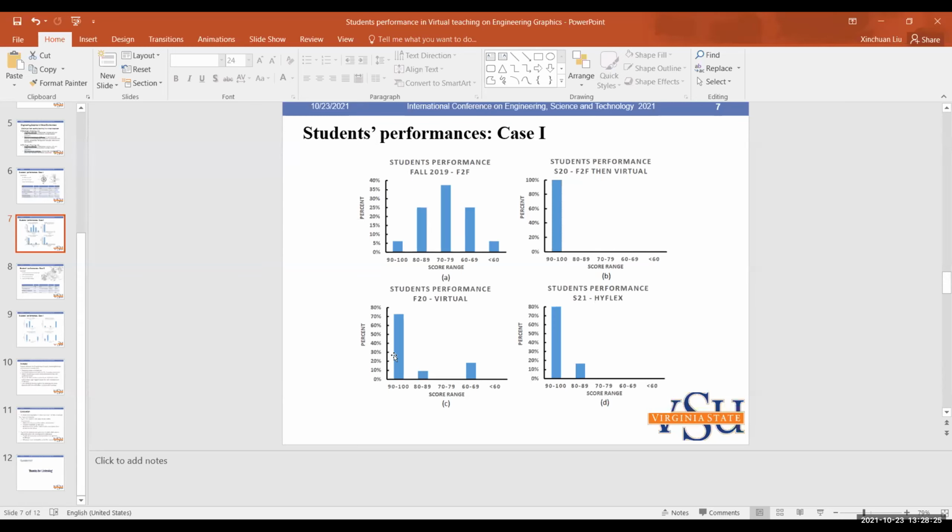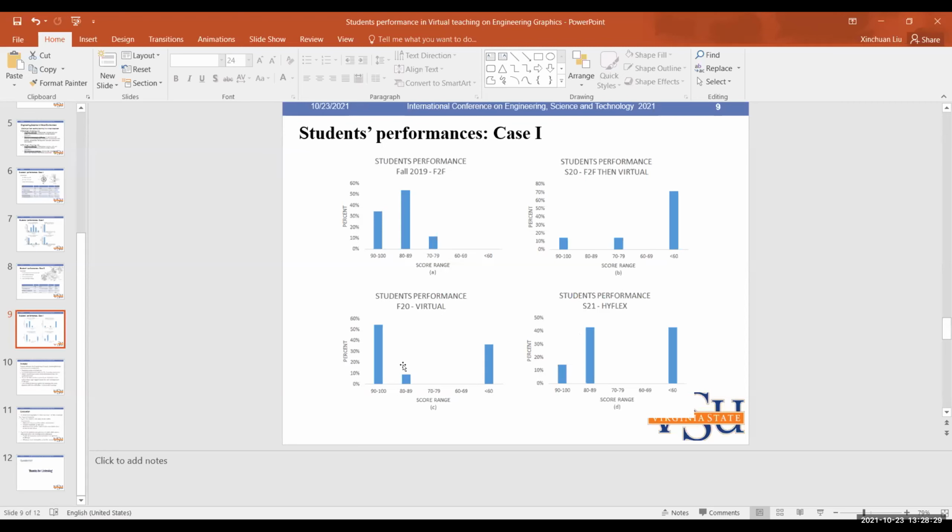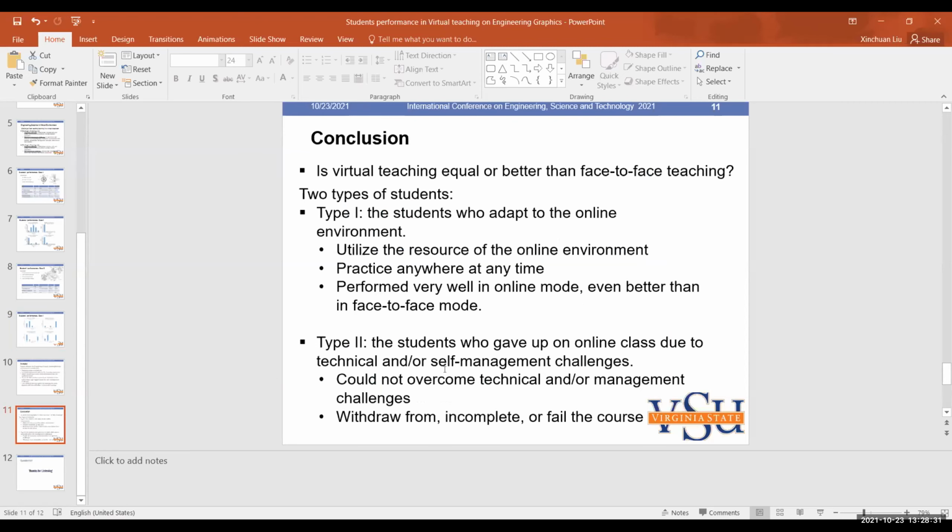Students concentrate in some categories like this. Okay, this is our conclusion. The answer is that we cannot say which one is better, virtual or face-to-face, but it depends on the student's self-control capability.